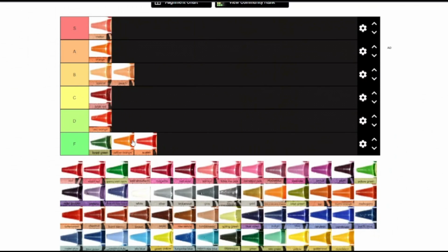So is yellow orange better than scarlet, or is it worse? Is forest green better than yellow orange or scarlet? Forest green goes all the way to the back of the bus, dude. Okay. A long list. Let's not get hung up on specifics. What about scarlet and yellow orange? I think yellow orange. Can we just get through the entire tier list and worry about this later? Okay, we can do it after.